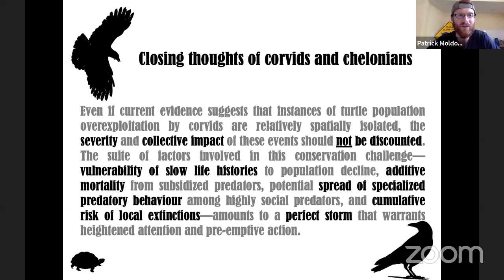So I wanted to close with this, which is an extract from the paper that's in review, and it's this. Even if current evidence suggests that instances of turtle population overexploitation by corvids are relatively spatially isolated, the severity and the collective impact of these events should not be discounted. The suite of factors involved in this conservation challenge, namely the variability of the slow life histories of turtles, the additive mortality of subsidized predators, in this case corvids, but also a lot of subsidized mammals, the potential spread of specialized predatory behavior among these highly social birds, and the cumulative risk of local extinctions, especially in these species of turtles and tortoises that are already severely imperiled, amounts to a perfect storm of threat.